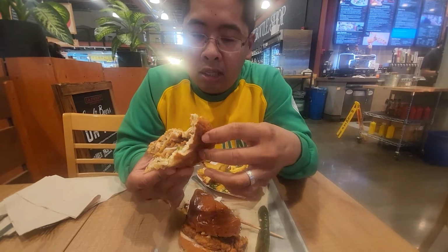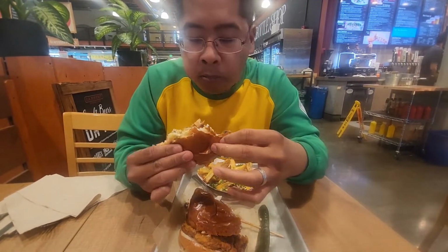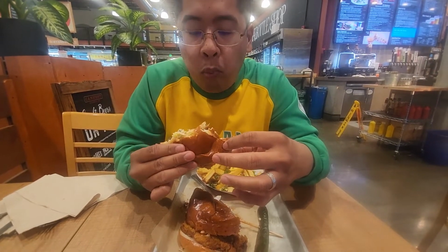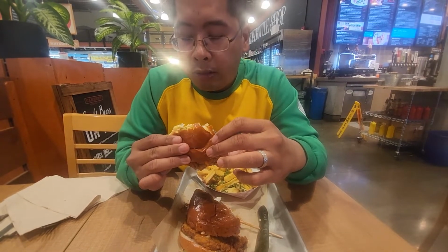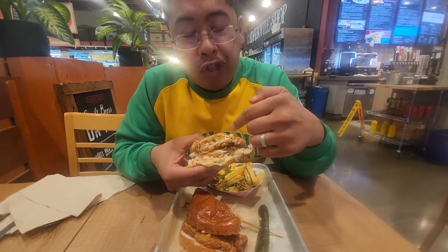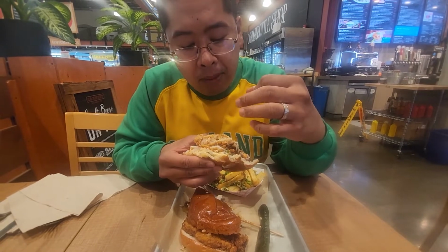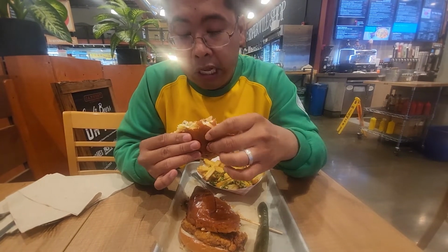This hot honey is just like an explosion of sweetness. That is amazing flavor. It's definitely on the sweet side. I was hoping for some heat. The chicken's a little bit thin, but I love the crispiness and the juiciness of the thigh meat. Wow, that is super juicy. You gotta have another bite of that.